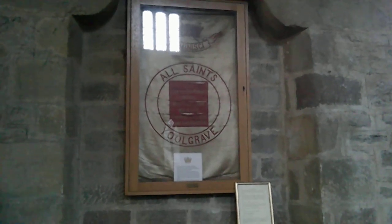And here in the north aisle there are more memorials. There is here the All Saints Youlgreave, to the sacred memory of His Most Excellent Majesty Charles I, King and Martyr. So it's the Charles I, King and Martyr flag. Now we have here some old pictures of the interior of the church before the Victorians, which are always nice things to have.